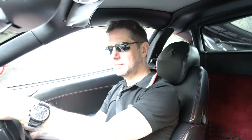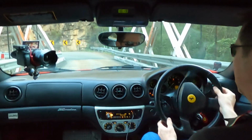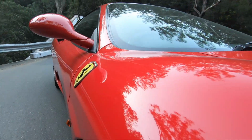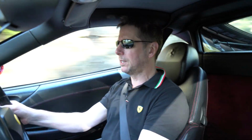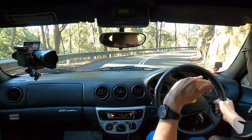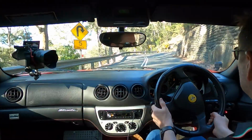Oh, look at this lovely single track wooden bridge here. There we go. Galston Gorge. Very bumpy. So the Ferrari 360 is really in that trough, as depreciation slows but before classic value starts to increase.